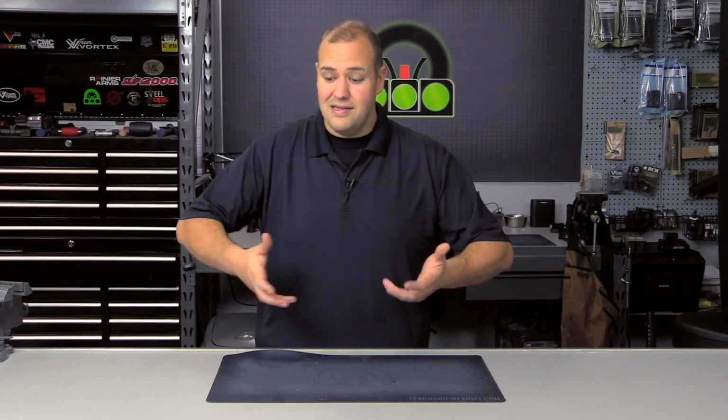It looks like a really interesting gun. So again, for SIG to win that Army contract, a lot of buzz going about it, and it does appear to be a really nice pistol. Hopefully I'll get my hands on one more in the future.